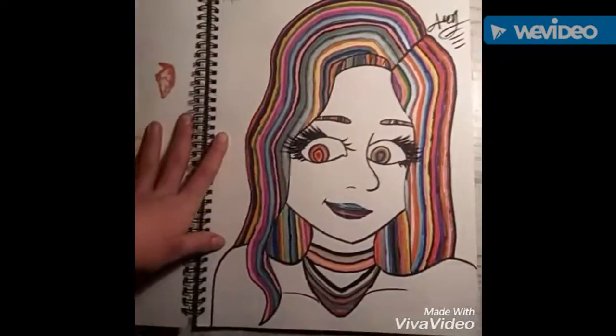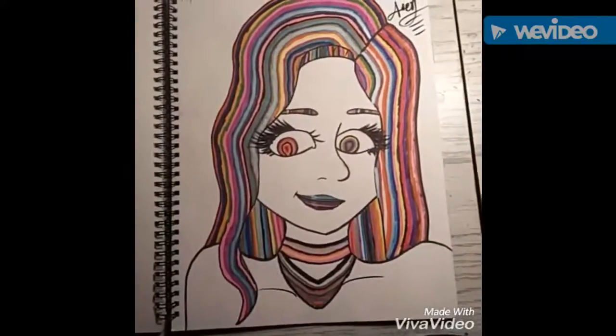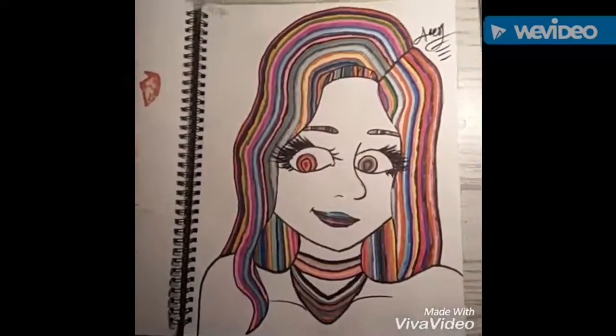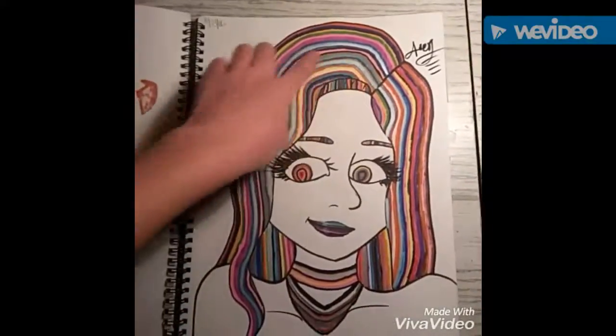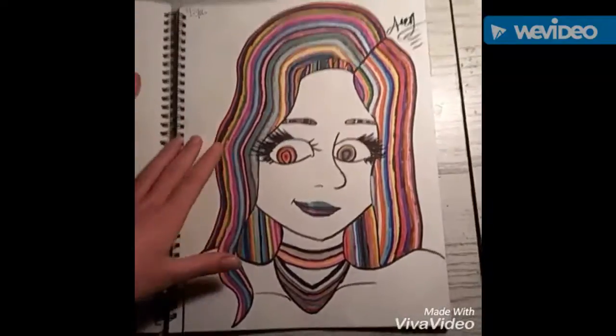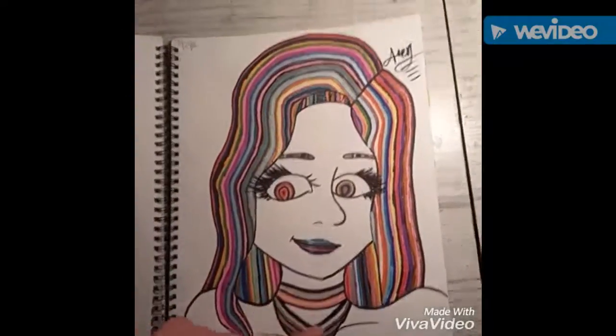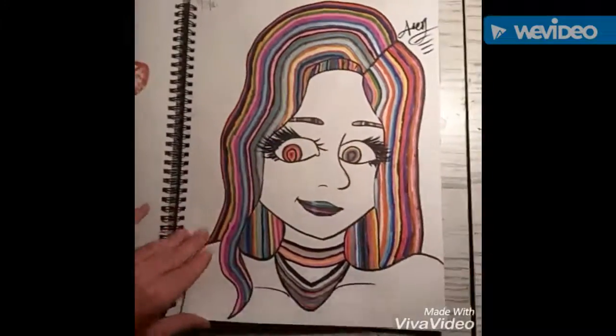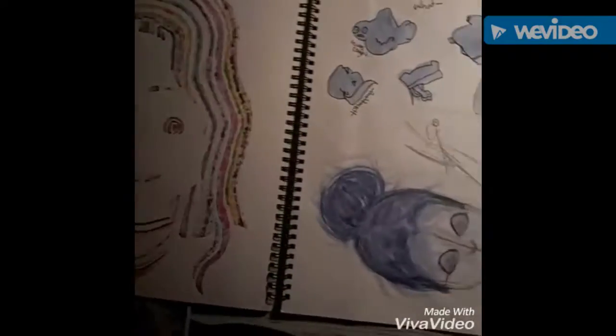And this is just a rainbow girl with every single marker that I had at that point. And this probably took me 2 hours just doing each of the lines and stuff. At first I was just going to do the hair, and then I was like, oh, okay, I guess I'll do a necklace. I was like, okay, I'll do the lips, and then I'll do the eyes and the eyebrows. Yeah, it just kind of got out of control.